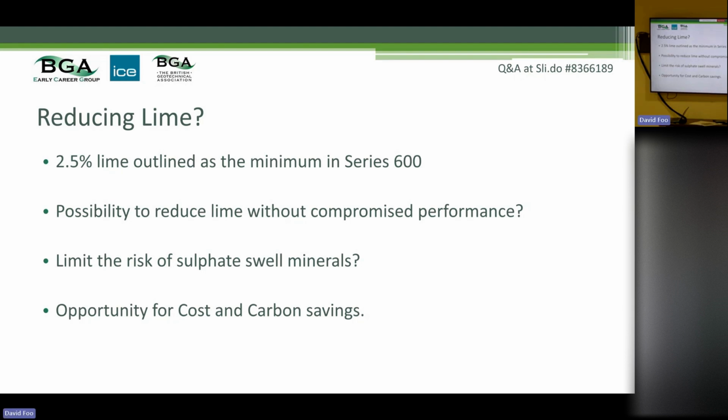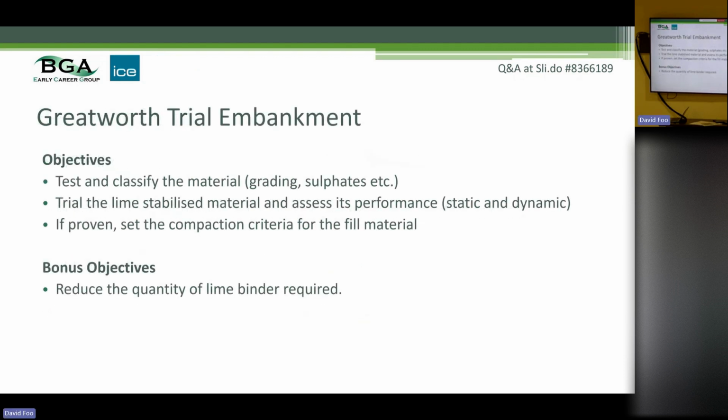And there's also a bonus that if we're limiting that lime content, then we might also reduce the risk marginally with the sulfate swell minerals, because we're reducing a component of that chemical equation essentially. And this, again, if we could reduce the lime, has opportunity for cost and carbon savings. So at this point, we decided that it was worth exploring, and we went ahead with some testing, and we undertook the Great Worth trial embankment.